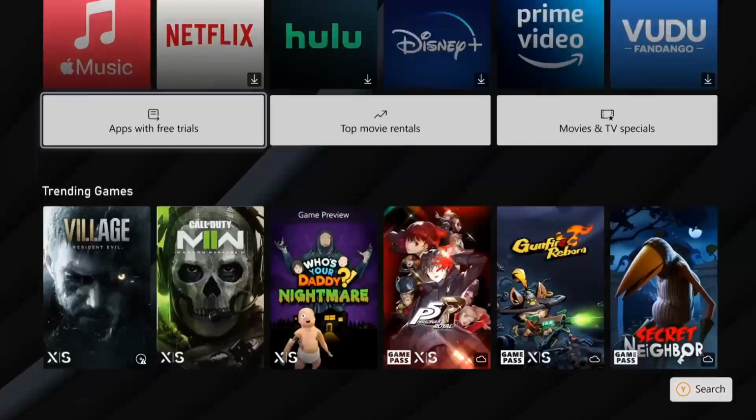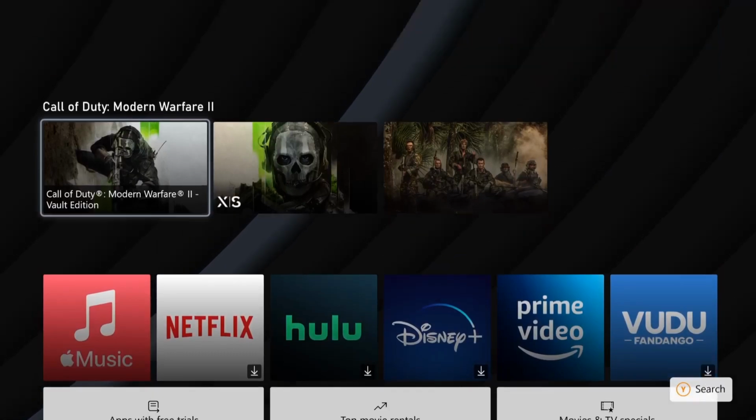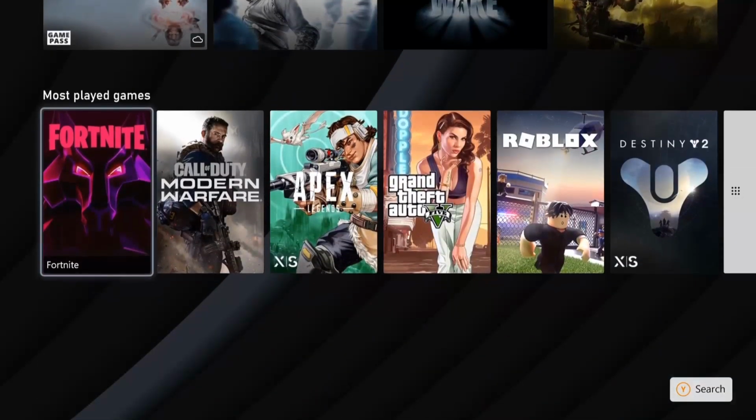So all this is not really relevant. It's not like if you're going to start playing a lot of first-person shooters, you're going to see nothing but first-person shooters. It's basically at the control of whatever Microsoft decides it wants to advertise to you.